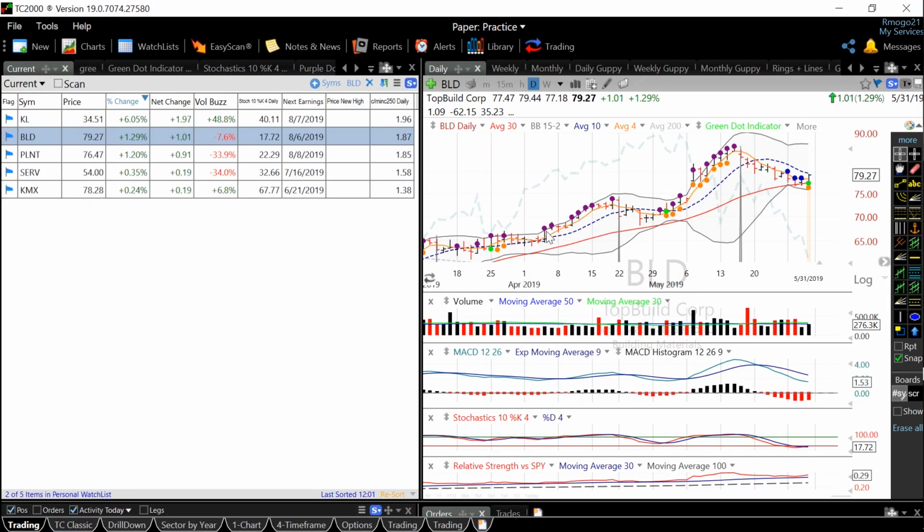Now moving on to the technical side of things for BLD, we can see that during this correction, it really doesn't have that relative strength that KL did. Instead of kind of going flat, it's actually trending down in the short term. However, it's also had a recent stochastic cross signified by this green dot, and also it's very low in the Bollinger Band range, which means that there could be a Bollinger Band bounce in the future. The MACD is also increasing currently, and the relative strength, although it peaked back here, is in an uptrend.